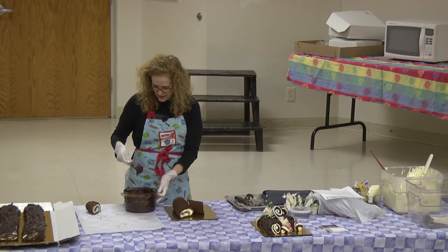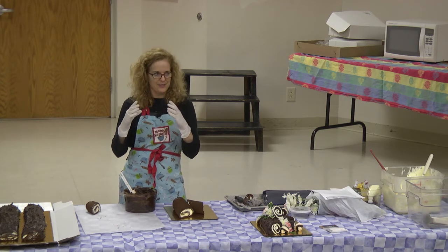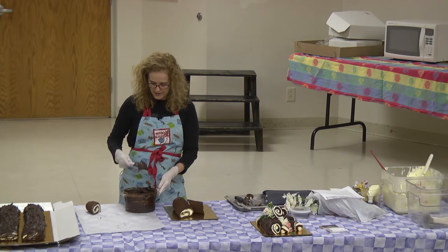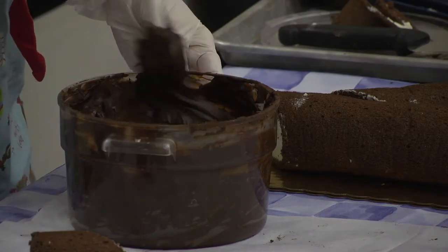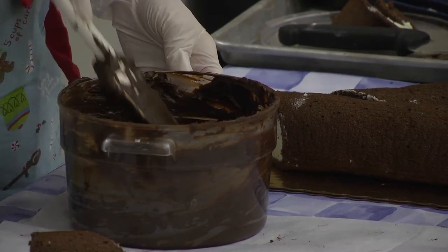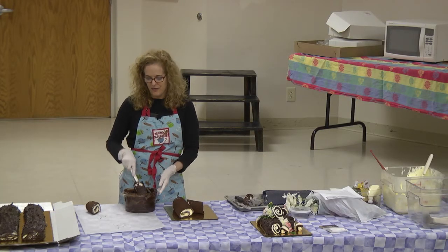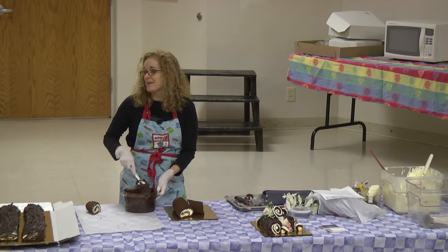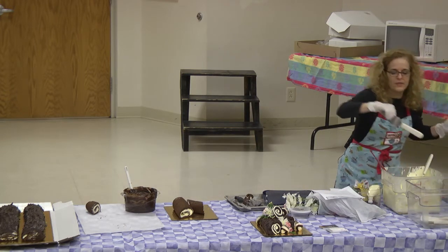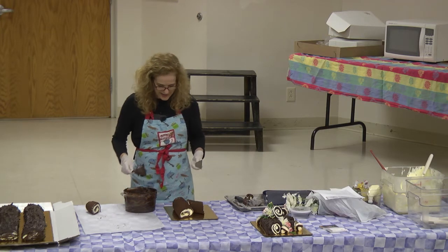When you make ganache, it'll be very liquidy, and the chocolate is reverting back to that solid form, and you're going to start to get a spreadable consistency. This is a spreadable consistency right now. It's maybe just a touch thicker than I would have wanted, but I'm going to make this work, because if I go to the microwave and warm it up, and I go even just a few seconds over, we might have to wait like 20 minutes for it to get back to the right consistency. So don't be frustrated with your chocolate. You just have to have patience, and it's going to be okay.